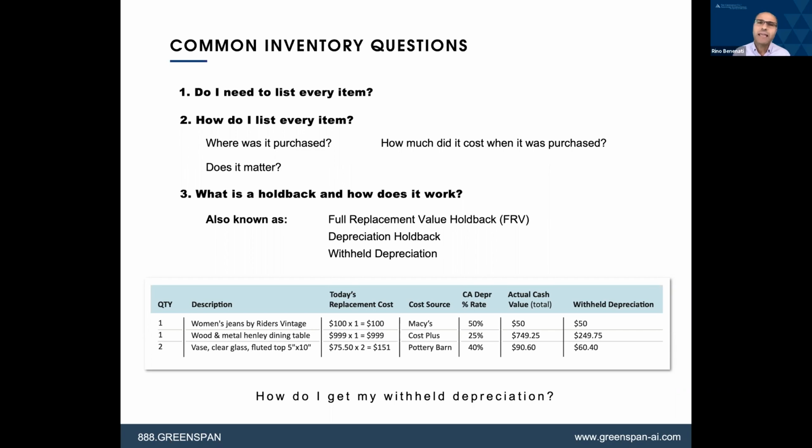So again, to alleviate that heartache, you want to maximize the benefit by getting the numbers legitimately as high as you can, no deals, no discounts, minimize the depreciation by negotiating it down, and then have the depreciated number fall above the limit of your personal property. Now, common questions. Do I need to list every item? Yes, absolutely. That's how you're going to get the numbers up there. That's what you want. Look, if you want to get paid, you've got to do the work. It's that simple.